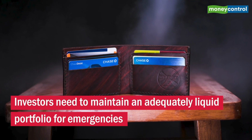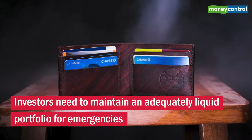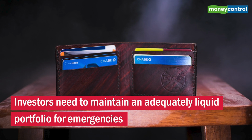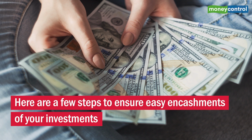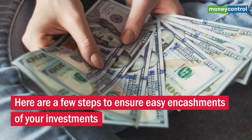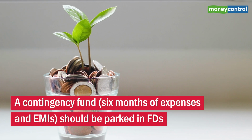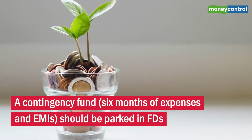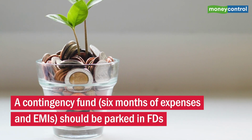As COVID-19 continues to exert pressure on the economy, investors need to maintain an adequately liquid portfolio for emergencies. Here are a few steps to ensure easy encashments of your investments. Ideally, a contingency fund equal to at least 6 months of expenses and equated monthly installments should be parked in bank fixed deposits and liquid funds.